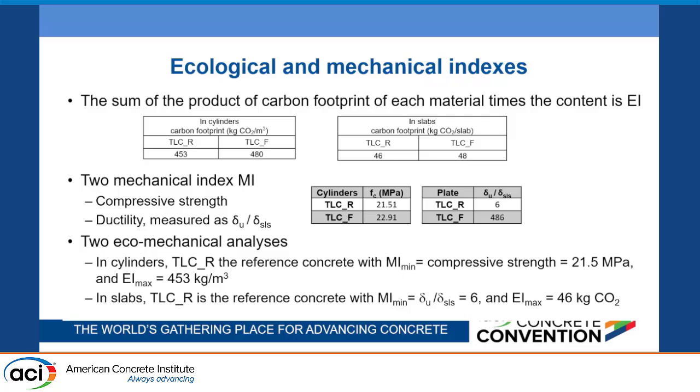So in our case, we defined the carbon footprint for the cylinders, and these are defined by the EPD, or you can obtain it from the database on carbon footprint, but it is related to the unit volume of the material, and this is the situation in which we are in the slab, where the unit volume is multiplied by the volume of the slab. And we consider the two possible mechanical indices, the strength of concrete and the ductility. The ductility because in both the cases the slab has the same ultimate limit state and cracking one.